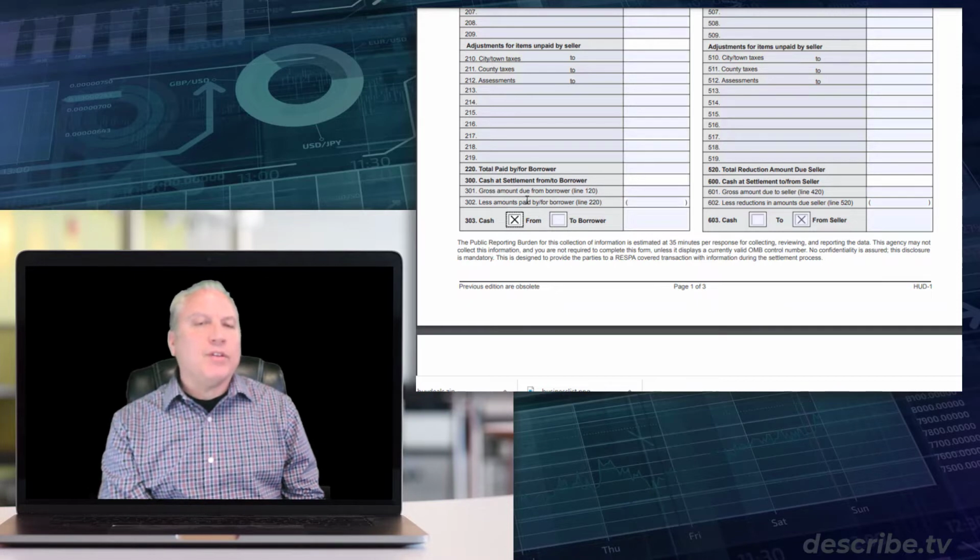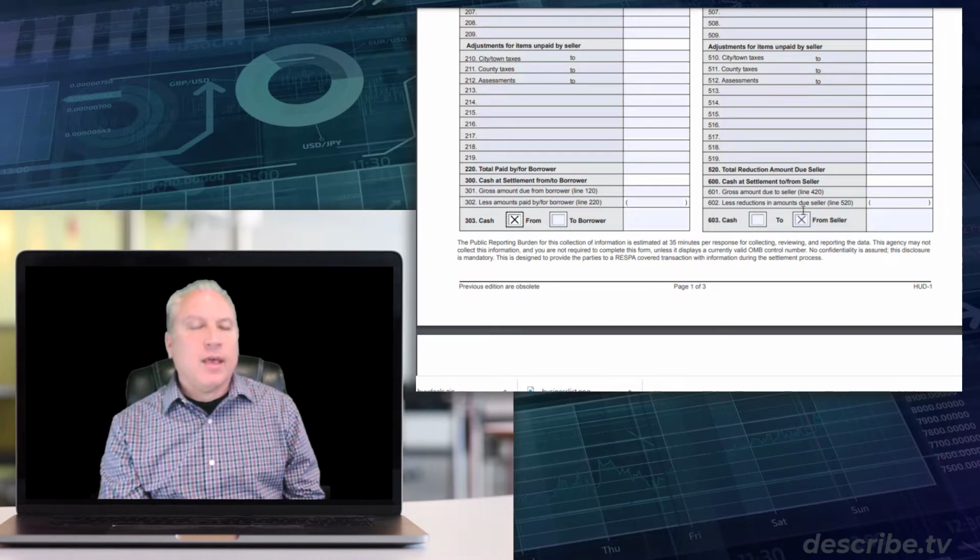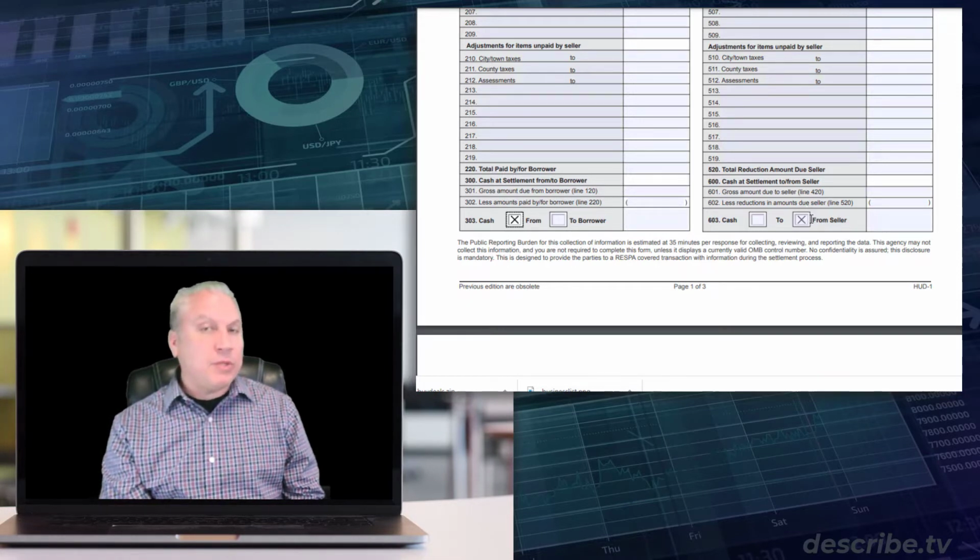It's important to know this in advance because we've seen scenarios where the seller expected to get a big windfall, $100,000 at the closing, but what they didn't know is maybe they owed more on their mortgage than they thought they did. Maybe there was a balloon payment. Maybe there was unpaid interest.